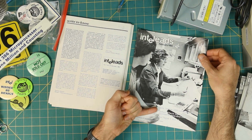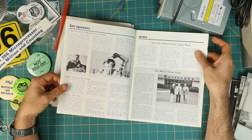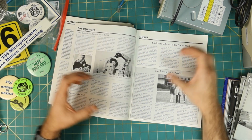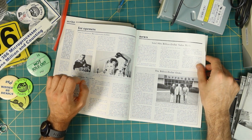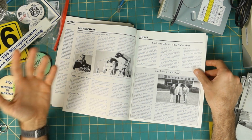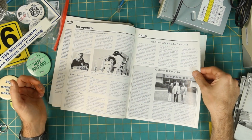Intel passes $1 billion mark. $1 billion in sales. I don't even know. I remember getting a little plaque or something that I might have somewhere when they had a $40 billion quarter. So I guess things had scaled up since 1984.